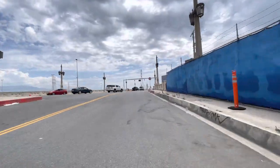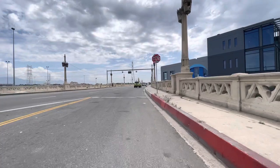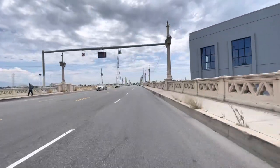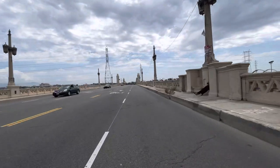Now you'll be able to see the 6th Street from afar. And I'll grab you a little bit more of video here. We'll do a turnaround, okay? So stay with me. We'll turn it around.